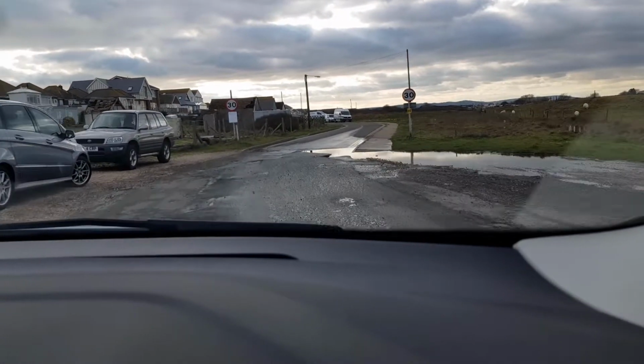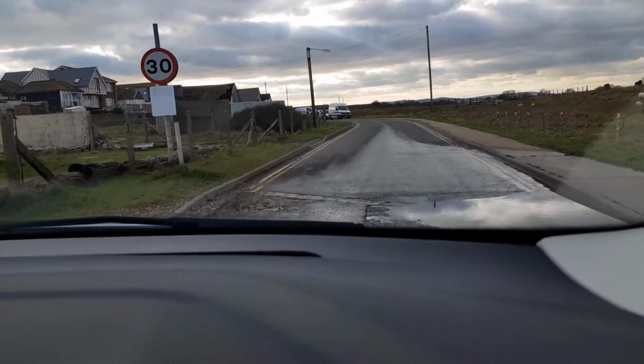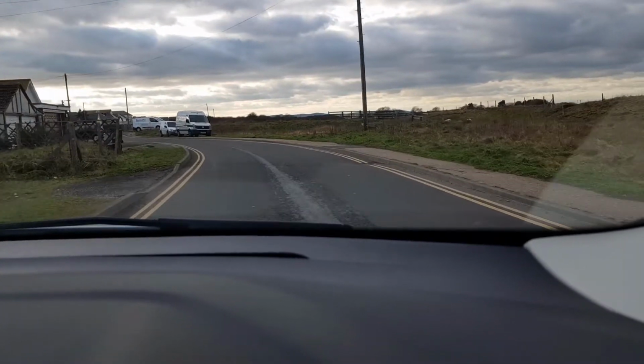Bay Beach. Oh, what a shame I can't park here. I'm taking up all the spaces. Let's see, maybe I can park on the pavement. I think we're heading towards Pevensey Bay now.